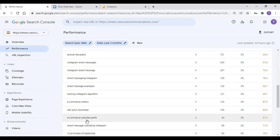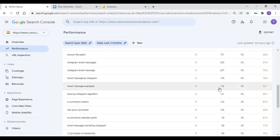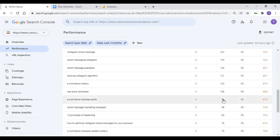E-commerce websites in Perth. And I want you to notice something, and this is something that I look at when I'm looking at this. Let's say e-commerce websites in Perth. There have been 90 times that we have been seen, just impressions, for the phrase e-commerce website in Perth. But what I notice is we haven't got any clicks. So I immediately start thinking about, okay, well, what does that mean? Why aren't we getting any clicks? What is it people are seeing when they see this?